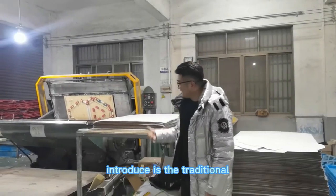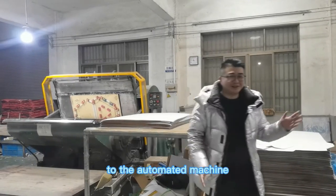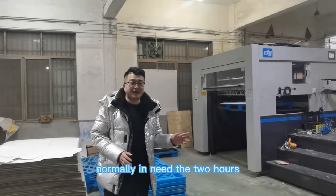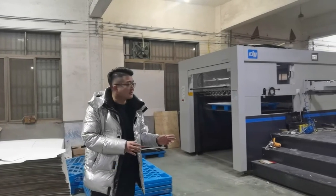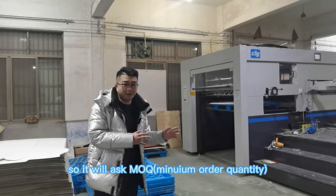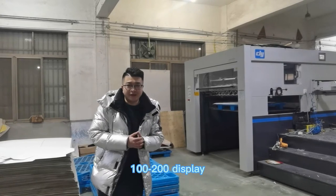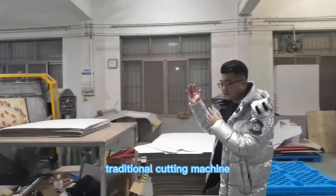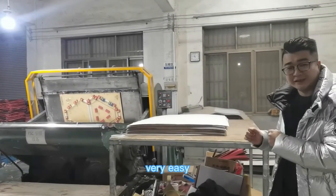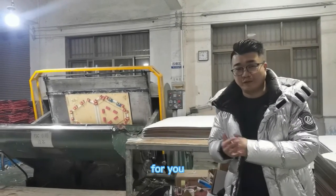Now I'll introduce the traditional cutting machine. This cutting machine, traditional, is compared to the automatic machine. For the automatic machine, normally it needs 2 hours for the worker to set it. And normally it costs very much, so it will ask MOQ. So if your MOQ is lower, for example, 100 or 200 display, they will use this traditional cutting machine. Normally, this one, they will handle it very easy, but it needs more workers to do it. But in this way, they can get lower MOQ for you.